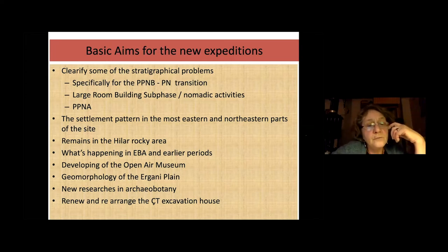And of course, the geomorphological studies in the Ergani Plain have been on a very minimal scale. And as we have understood from some data in Çayönü, during the Neolithic period, there was quite a big river with a high discharge in the middle of the plain. And what happened is that the river has changed its bed, we want to understand this also.